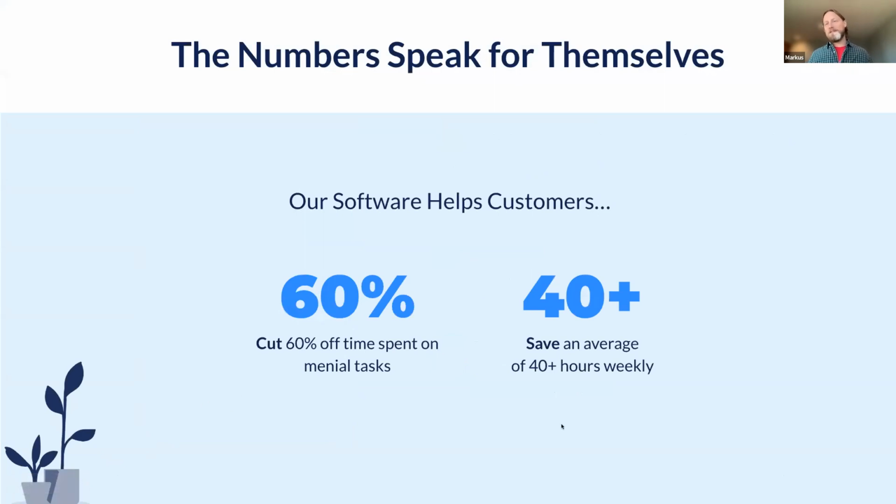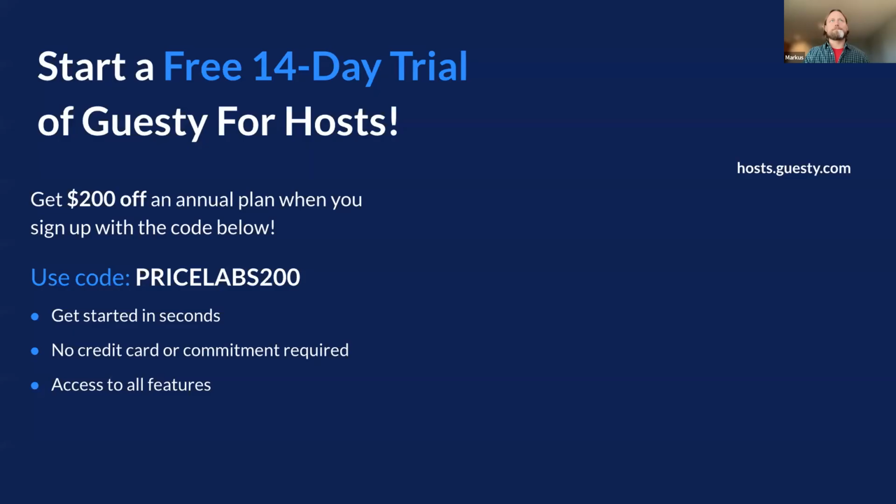All right, and then in terms of the data, the numbers speak for themselves. We generally see people saving 60% of the time that they had been spending on repetitive tasks. And then we quantify that generally, or people are saving on average 40 plus hours a week by virtue of setting up these tools for automation. So our customers in general are very happy with what turns out to be sort of the force multiplier of adding automation to their business.